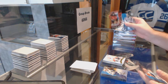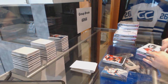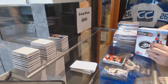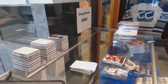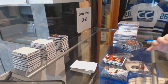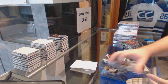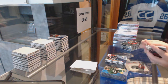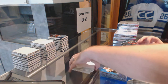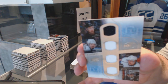We've got a Robbie Fabbri, $12.99, World Junior Championships for the St. Louis Blues. We've got number 1999, Josh Anderson Ice Premieres for the Columbus Blue Jackets. We've got for the LA Kings Frozen Fat Foursomes quad jersey of Carter, Doughty, Kopitar, Quick.